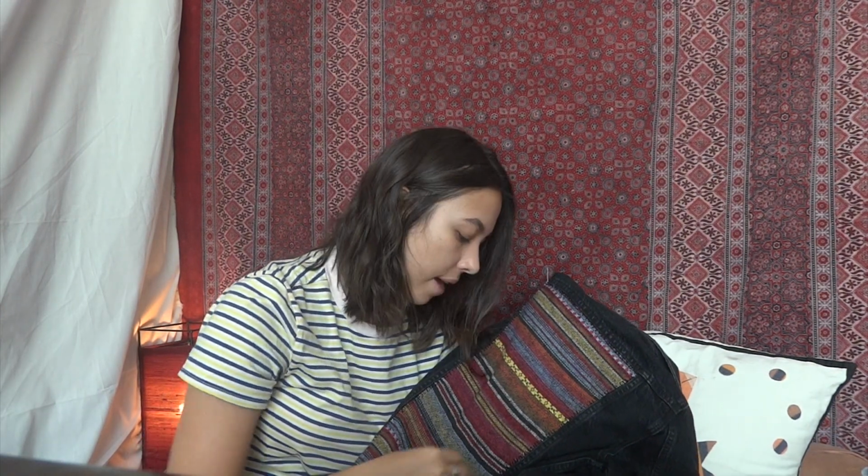Okay, so basically my friend gifted me a bag and I really like the fabric. The bag wasn't really useful to me, so I took the bag apart and I used the fabric. I sewed it quite roughly, as you can tell, using thick black thread.